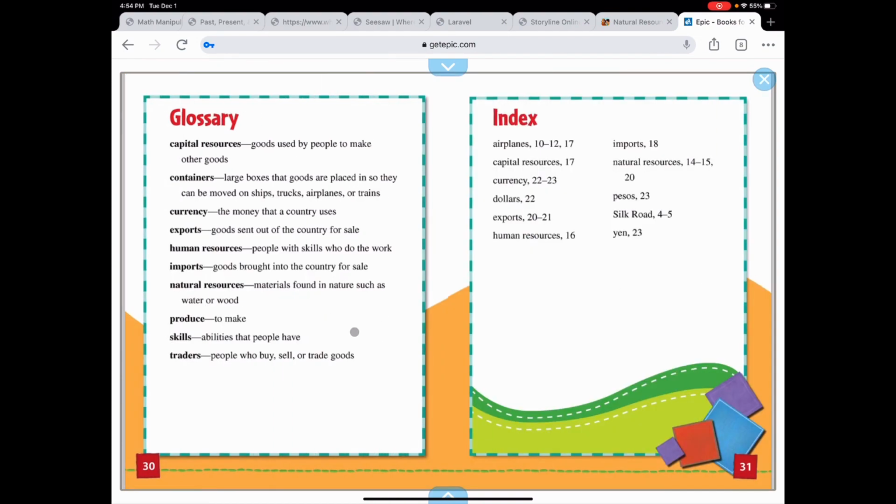All right, that is the end of our book. Remember, we were talking about trade, which is when you give something and you get something in return. And when we trade, imports are goods that are coming into the country. So, for example, if we buy computers from China, those are imports, because they're coming into our country. And exports are goods that are sent out of a country to be sold. So remember, we talked about how Brazil makes a lot of coffee. So Brazil exports coffee to other countries to sell.